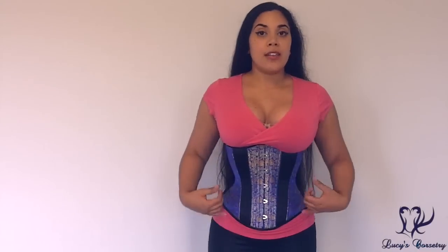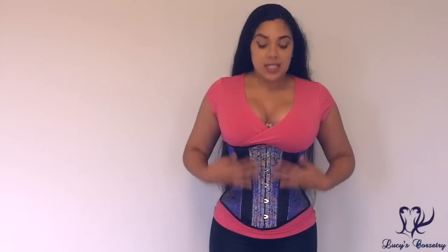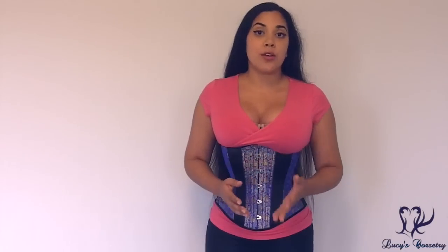The price for the standard length underbust corset varies depending on the type of fashion fabric you choose. So for instance, this one that I'm wearing right now is on sale for $99 US. Whereas if you chose a more popular or premium fabric like the black cashmere, this is $109, just $10 more. However, if you wanted the black leather underbust, this would be $170 US because of the type of leather used and the extra time and care taken in sewing the corset.